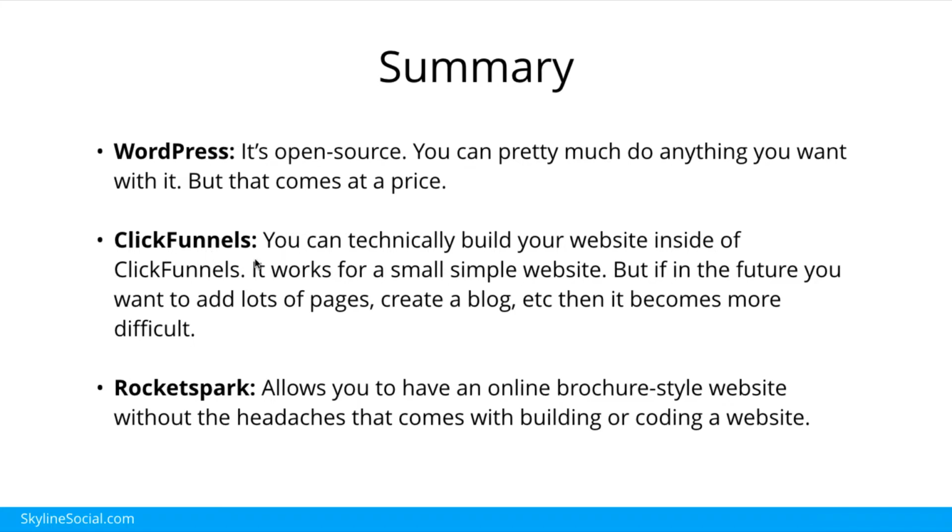Then we have ClickFunnels. So ClickFunnels, you can technically build your website inside of it, and it works pretty well for a small, simple website. But if in the future you want to add lots of pages or create a blog and things like that, then it becomes a little bit more difficult. But if all you want to do is just create a simple, maybe a 5 or 6 page website, something like that, and you already have a ClickFunnels account, then ClickFunnels can work really well.